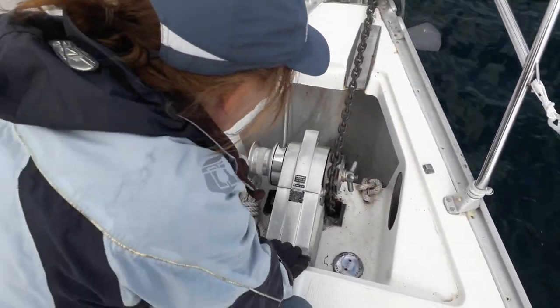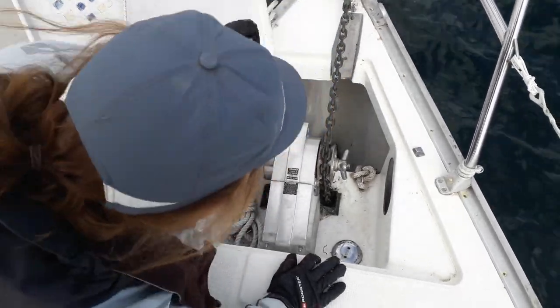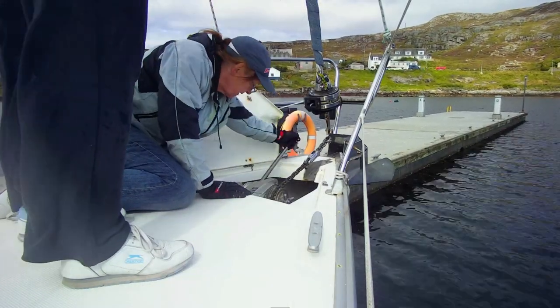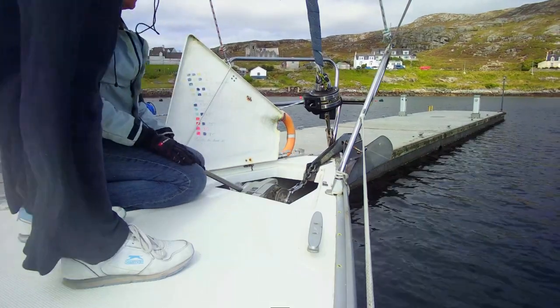And now you can use the manual. But it's because I slackened it. And now I can at least pull that on, because that's a heavy item, that. And the anchor is now on.